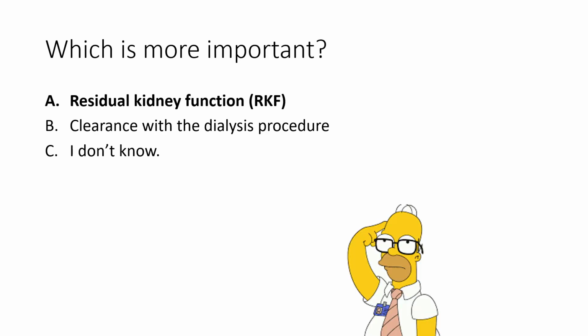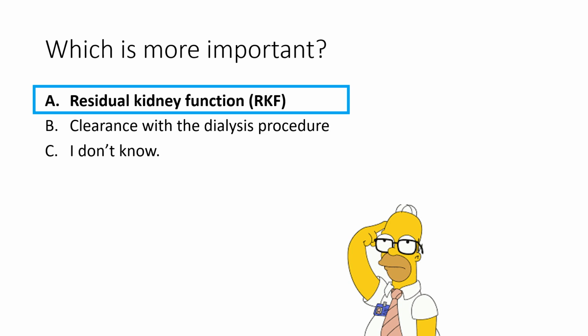Which is more important, A, residual kidney function, B, clearance with the dialysis procedure, or C, I don't know. The answer is A, residual renal function. It's more important at predicting survival than dialysis clearance or any other variable.